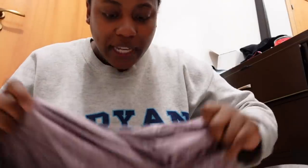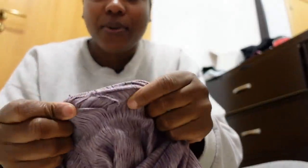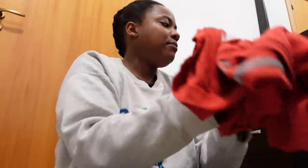So let's do this. I know these need to go because they have a rip in the crotch, but again, I just washed them and it's a small rip, but I've had these for a while. I washed them and put them back in the drawer, so those have gotta go. This is just a shirt I wear around the house, so we'll keep that. Same shirt I wear to the gym.